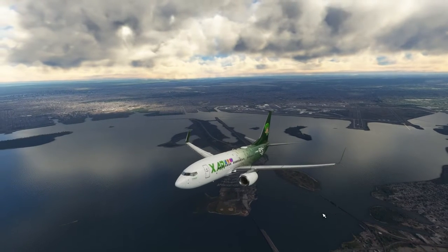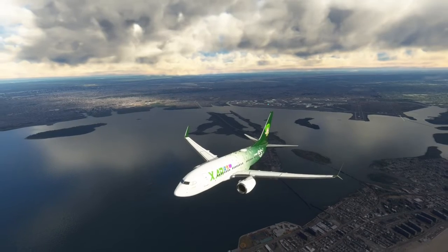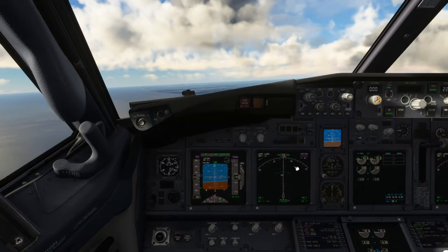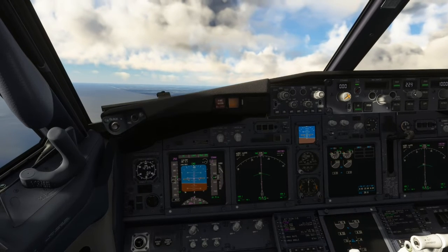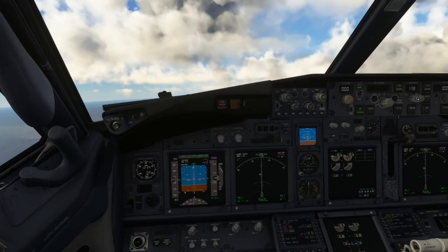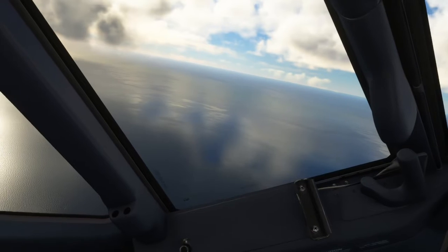Well, that plane is bobbing a little bit. There's a new wind model, I believe, that they also introduced in the game. So maybe it's a little more realistic. All right, so now what we're going to do is turn the airplane to the east a little bit. I'm going to set our heading to 110 degrees. So we're going to start our left turn now.